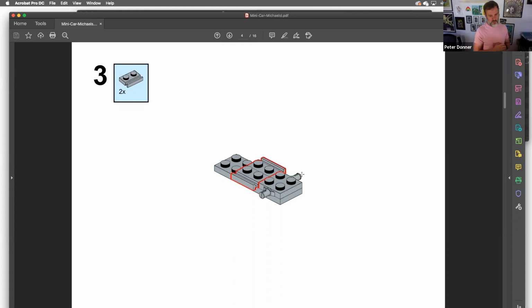But basically, it's just a 1x2 plate, and there's a little bit of extra plastic coming off the side, which gives it a detail. So as a designer, shape really matters to how your final model looks. So by adding this little bit of detail, it changes the sides of the car and gives it a little more interest, makes it cooler, funner to look at.